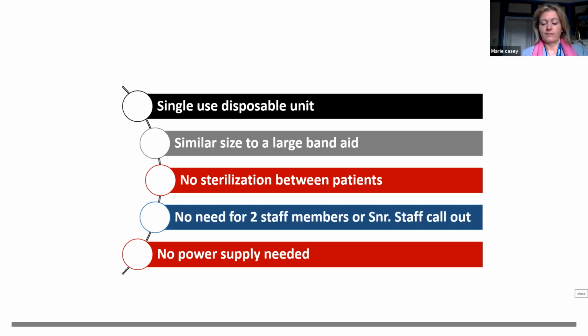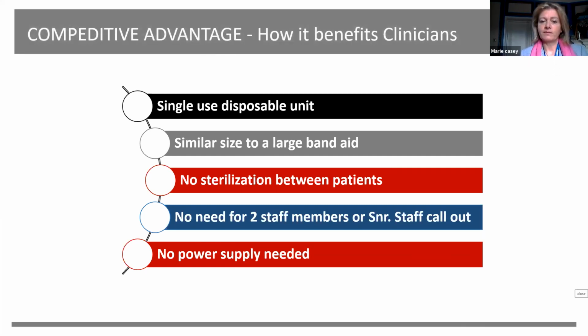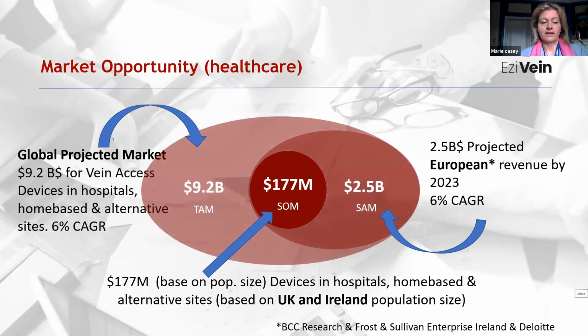So, okay. We'll just go on to the next slide, the marketing opportunity. Yeah. Keep going on there. You can keep clicking on, the rest of it will come up. Okay, yeah, perfect. Yeah, that's great, thank you.